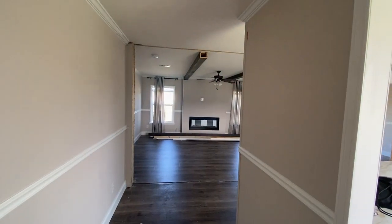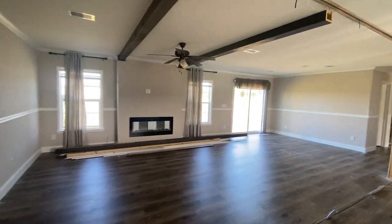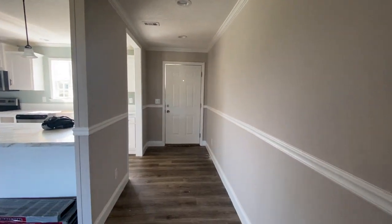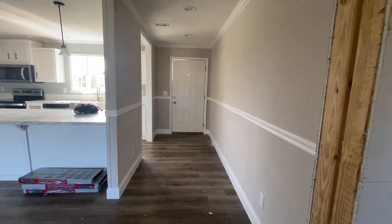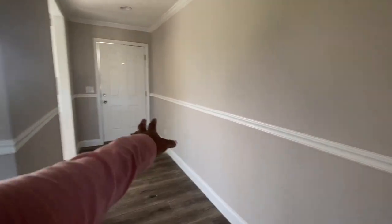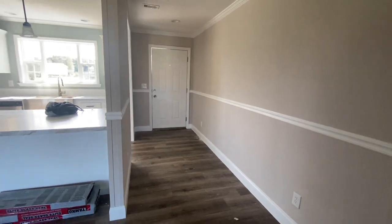So, all right, this is what you see when you walk in. This home was just put together, so it's not trimmed. You've got a nice long entryway here. You could do a lot of stuff with this entryway. I could see a nice long table here with lamps on either side. You've got the plugs, or either a nice bench and a table. It's really up to you.